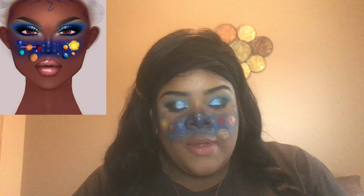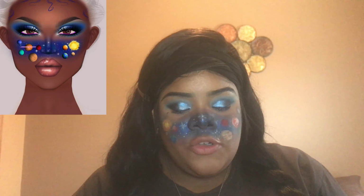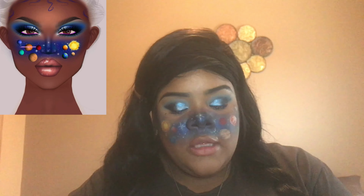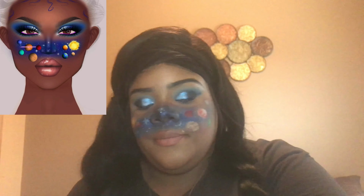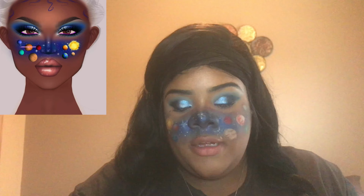Eyeshadow didn't work out too well. So what I'm going to do is take a lipstick. This is Dreamsicle from Lunar Beauty. Oh, stand up, baby. I'm just going to do the lines around the planet with that.